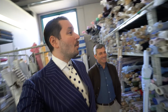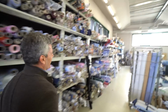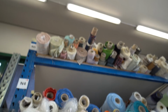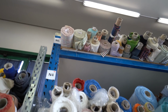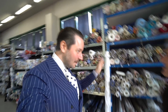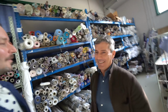What is the oldest cloth you have here? You have some vintage? The vintage, yes. The impossible to sell, you mean? It sounds nicer if you say vintage. These are the oldest, the most vintage. Ah, that's why they have this place here, right? The first two are very difficult to sell. From which year? I think they are 30, 35 years old. No! 35 years? Probably, yes. Wow.